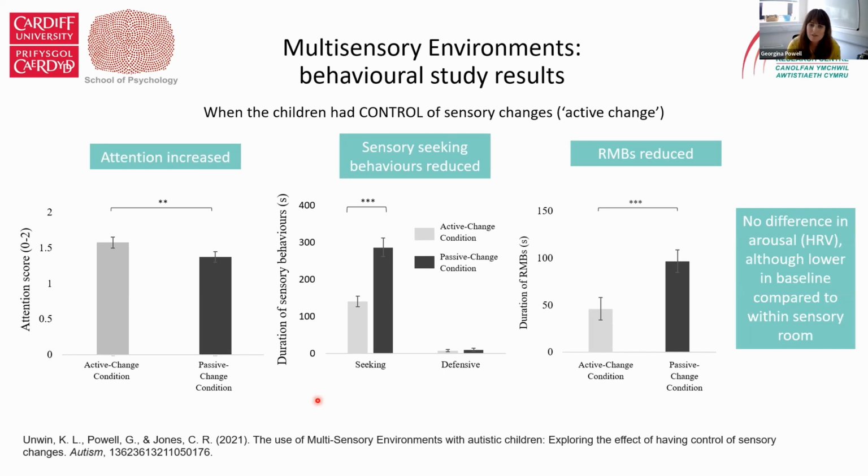We didn't find a difference in arousal between the 2 conditions, control or no control, but we did find that generally arousal was lower when the children were in the sensory room than when they were outside in a general play area with non-sensory toys. So this is an interesting, or preliminary, finding, which I think we'd hope to follow up maybe in a real classroom sensory room comparison.